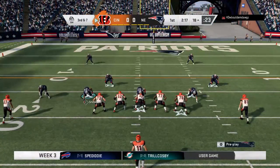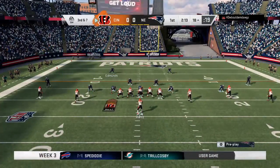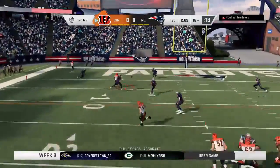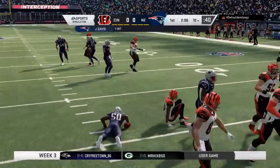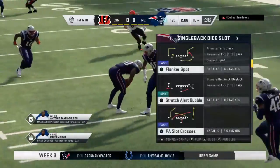Here we go. 87. Now Wentz on third down. The ball popped in the air and intercepted. Picked off by the linebacker, Jared Davis. And he'll be brought down at his own 10-yard line.